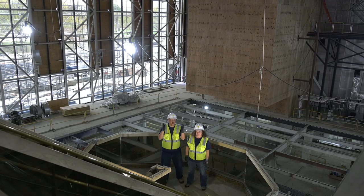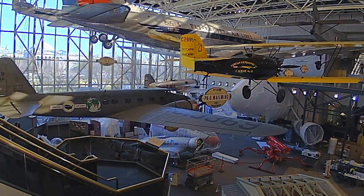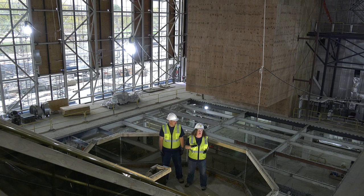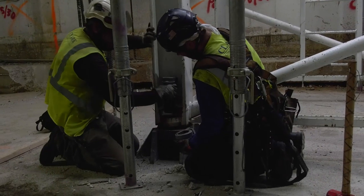Big changes are in the air. Here at the National Air and Space Museum, we are going through some big changes. And in order to accomplish these changes, we've got to move some really big things, like airplanes and spacecraft. Today, we're going to take you behind the scenes.